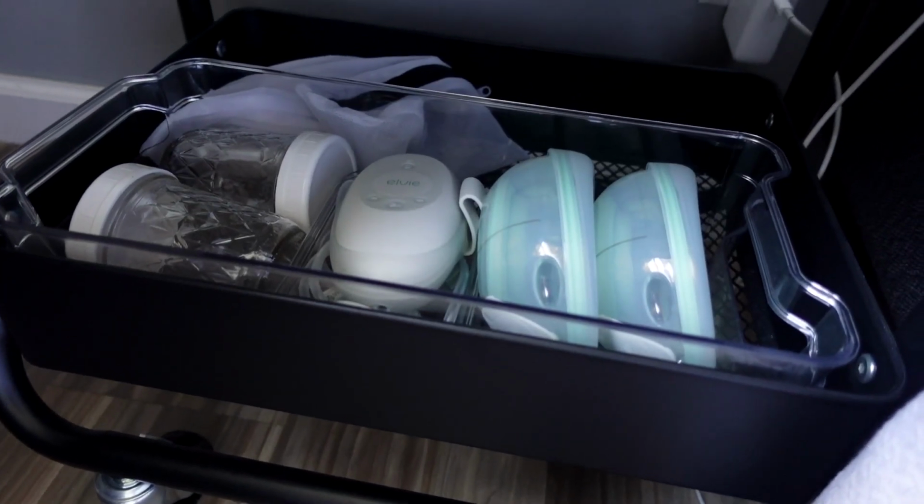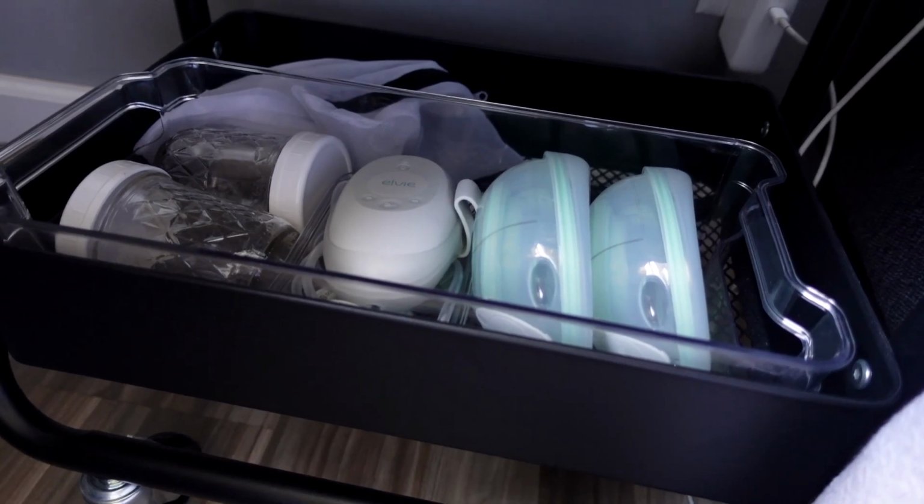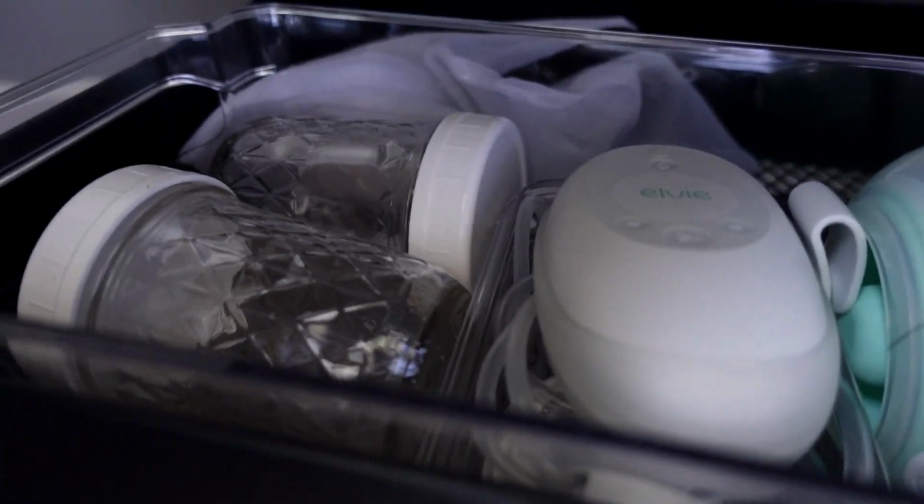And the bottom tier is gonna be a breastfeeding tier. So right here I have all my breastfeeding supplies, and that includes a bag of already washed reusable nipple pads. So we'll definitely need those. And then I just have my breast pump, the Elvie Stride.